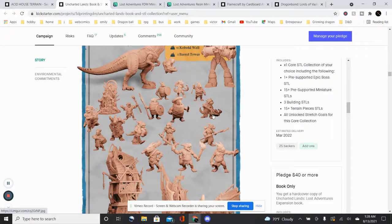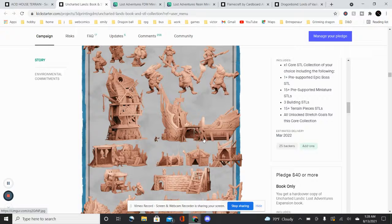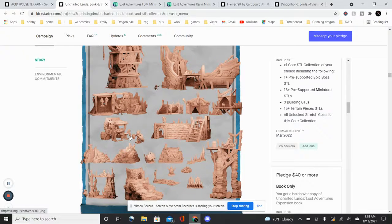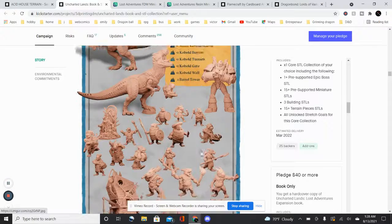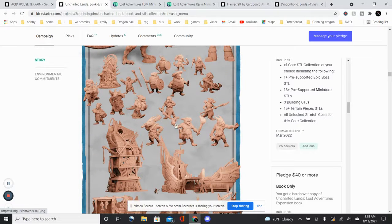And just look at all these little kobolds. And these guys, look at that. Barrels. Literally using barrels as armor. This is fun. And then using the ship as a base. It's all really cool. I like them. There's a lot of character right here. I mean, look how fun that is.